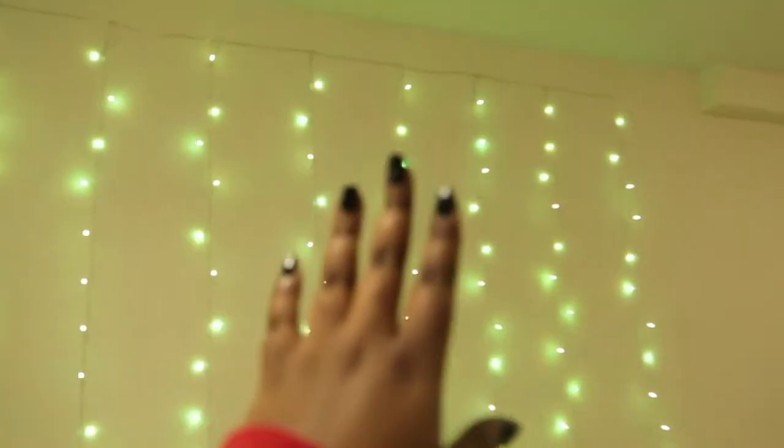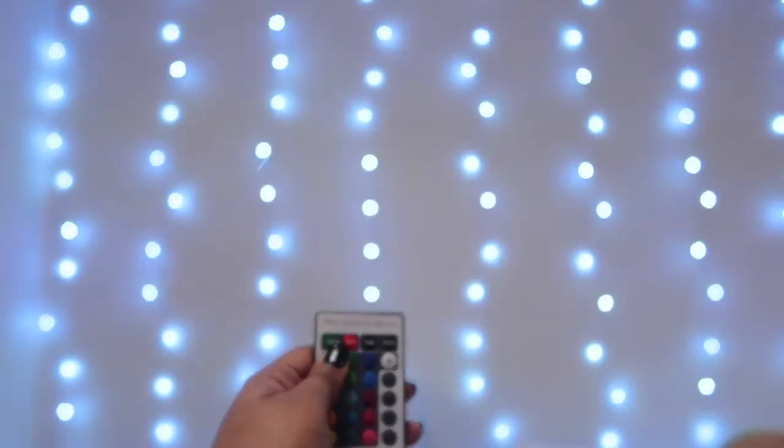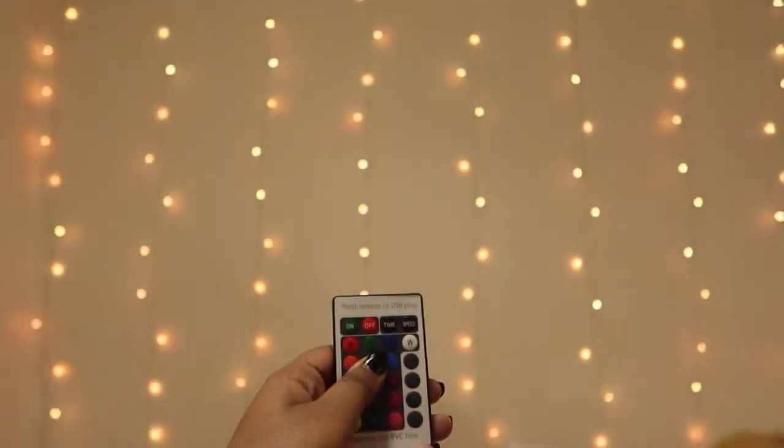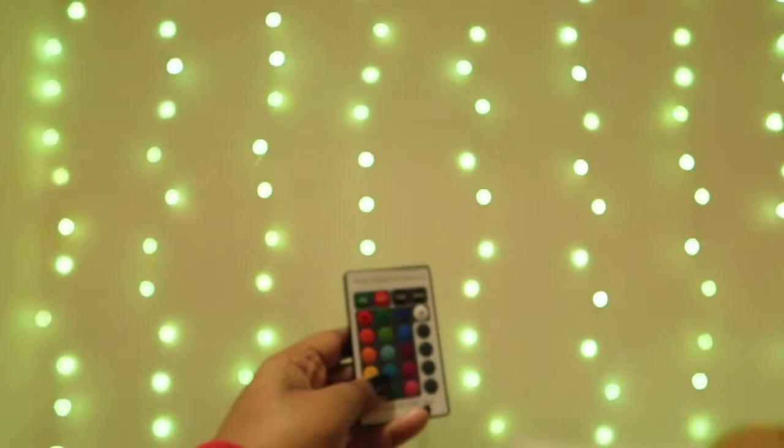I use clear command hooks to hang these up on the wall, and right now they're fading in and out to different colors, but of course it could be a solid red, green, blue, white, they could be orange, they could be purplish, they could be pinkish, they can be yellow. It really depends on the vibe, how I have these colors set up, and I'll have the lights turned off and show you guys my nighttime vibe at the end of this.